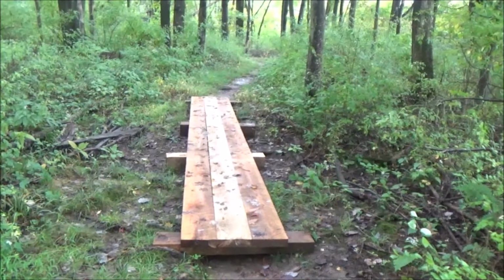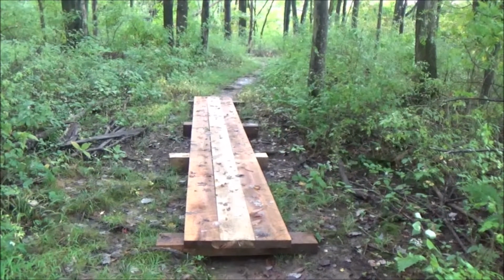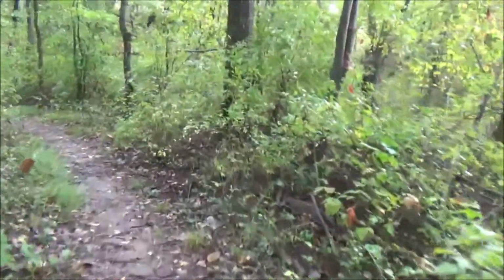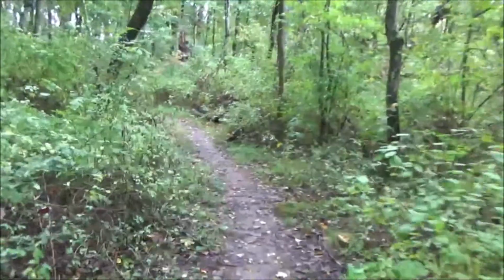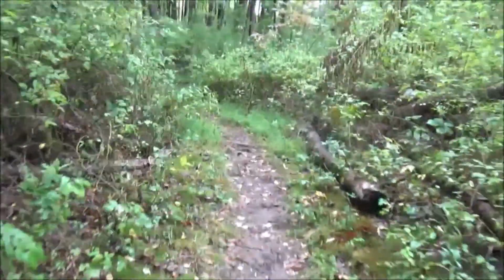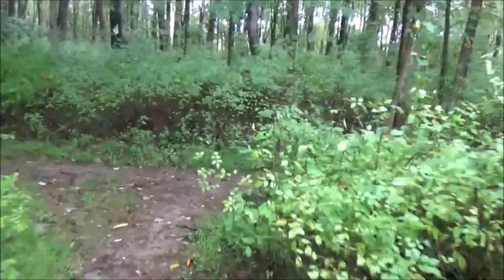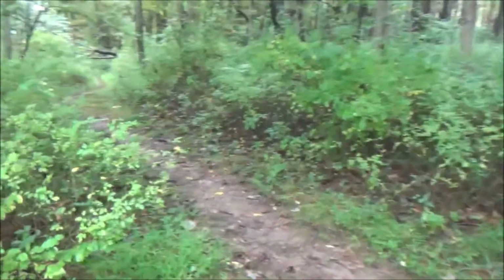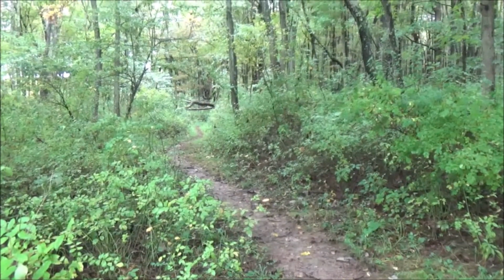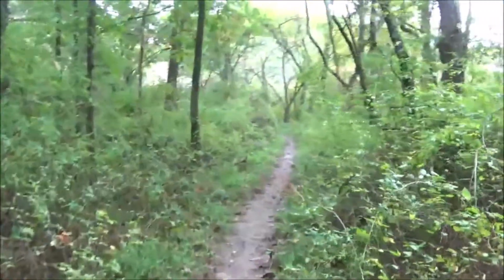Here's a nice bridge that goes across the wet area, and I believe this was built by a local Boy Scout troop. So thank you so much for building this. Here's where the trail comes out. I'm glad I chose to go right, but on the way back I am going to go straight. I'm moving right along.